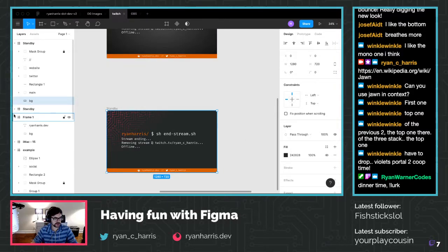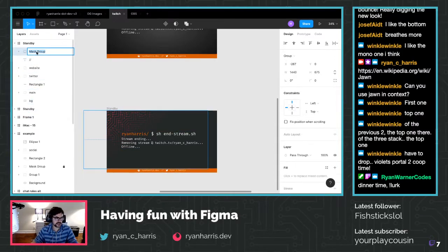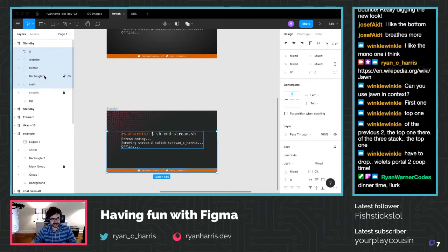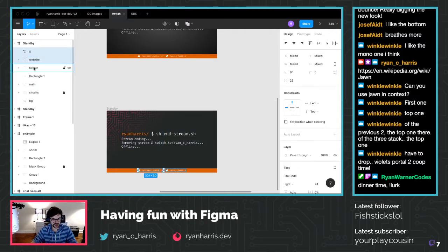And because we're going to be duplicating this, and I learned my lesson in the last file we were in, I'm going to organize this one. Is this a mask group? This is the background. So this is the circuit board. Can't spell. Cool. I'll put that down here because that's where it belongs. And then all of this content, in my opinion, is suspect at best. So let's just get rid of it because I don't like it.